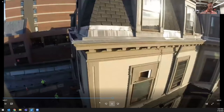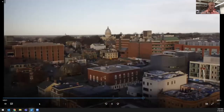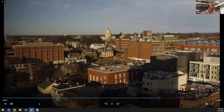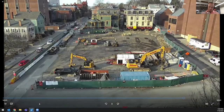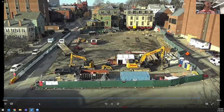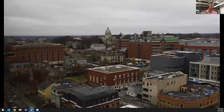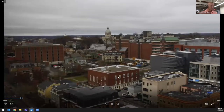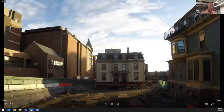Essentially, the Sharpe House was picked up, rotated 90 degrees right off its existing foundation, cribbed up, and then it traveled 180 feet to join up with the Peter greenhouse. Really cool fact is this thing moved about 6 inches per second. It took about 3 months of prep to figure out how we were going to get it done. And after some sweaty palms and interesting meetings, we got it done, and we got it set exactly where we needed to.